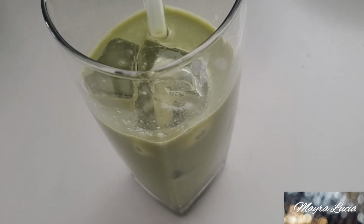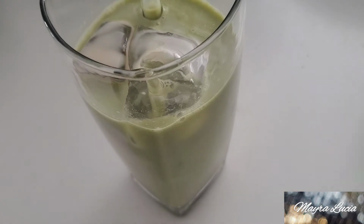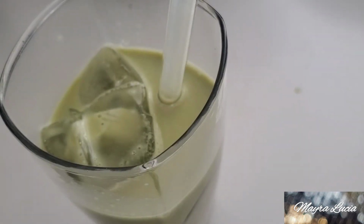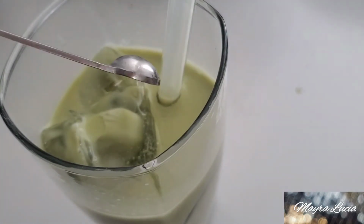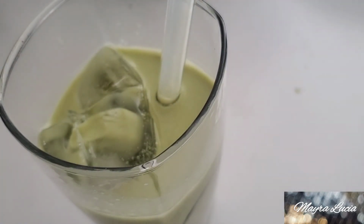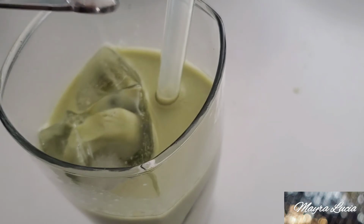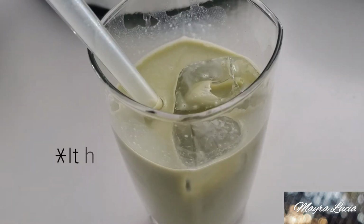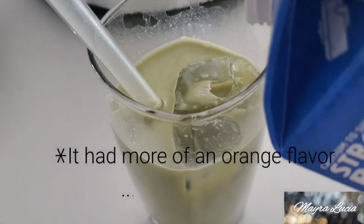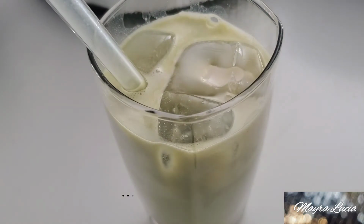I will add some of the almond creamer because it does not taste like anything. I am going to add just another, whoops. So I'm not catching the flavor. Maybe the matcha powder is a little overpowering for the pistachio flavor. This is trial and error, so we'll see. Okay, I'm not really tasting the pistachio, so I'm just going to add my milk. That was a total fail.